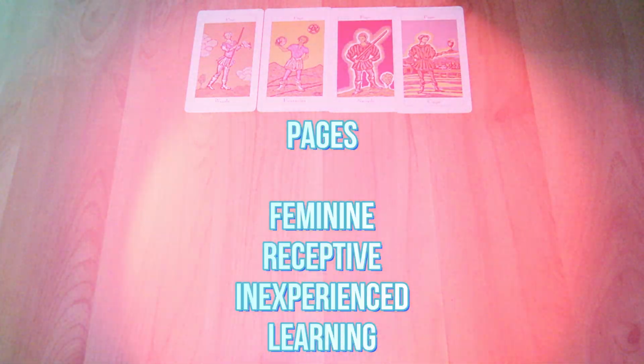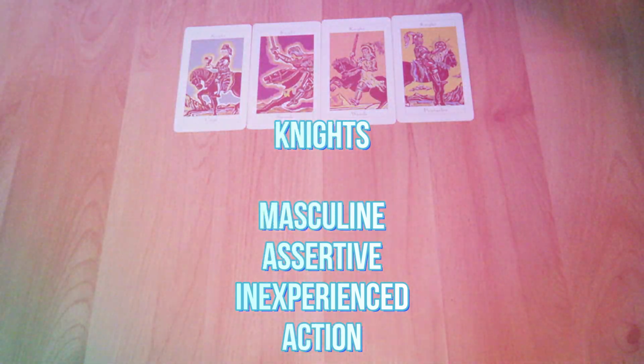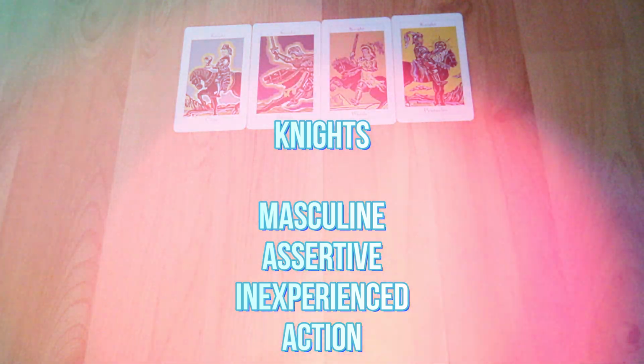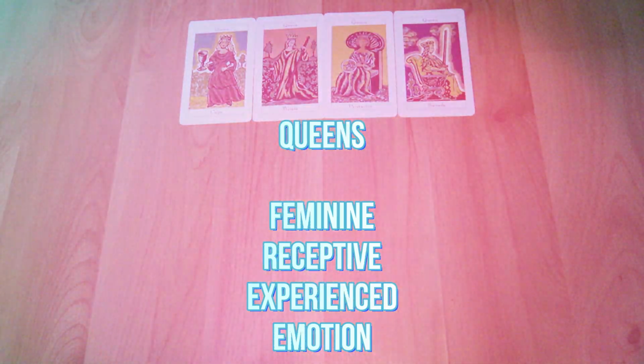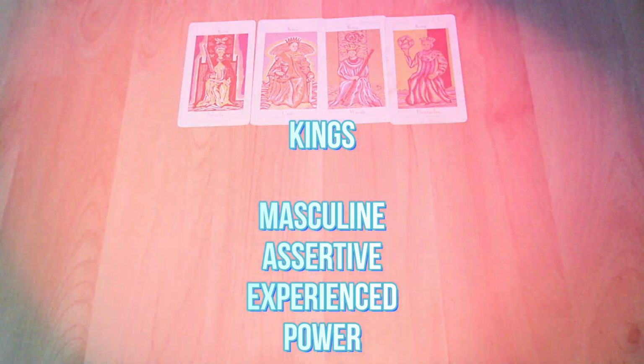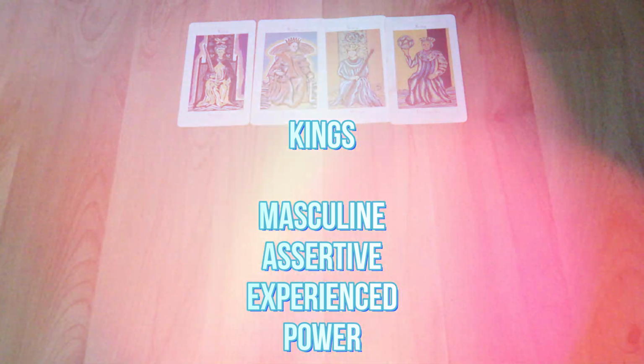Pages are feminine, receptive, inexperienced, and learning. Knights are masculine, assertive, inexperienced, and action-based. Queens are feminine, receptive, experienced, and emotion-based. And kings are masculine, assertive, experienced, and power-based.